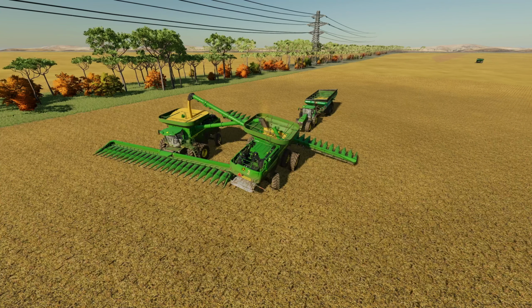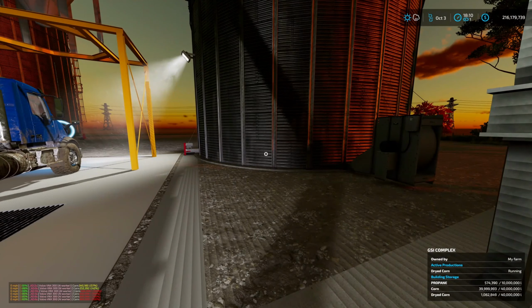So that's 2, 3, 4, 5, 6 trucks waiting to unload. And that's because, as we kind of were afraid of earlier today, he's unloading a little bit there, but it's not going to make a big difference. You can kind of see our corn is maxed out. We have filled up this corn dryer, 40 million liters of corn.